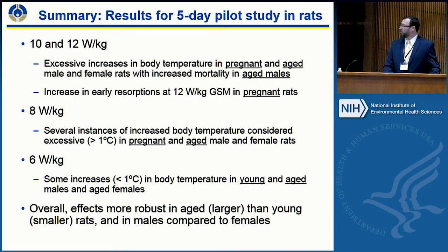So overall, what we observed was that the effects were more robust in the aged or larger rats than the younger rats, and it seems that the male rats may have been more responsive than the female rats. Again, this may be related to the size issue.